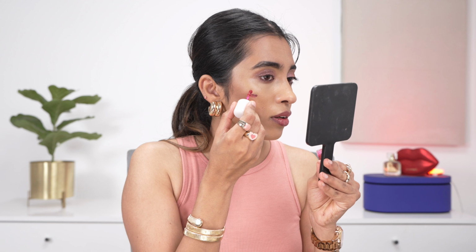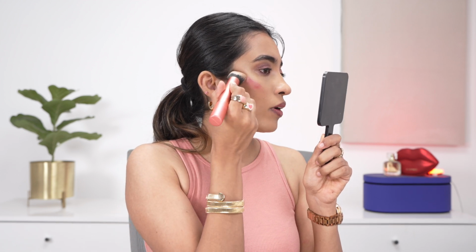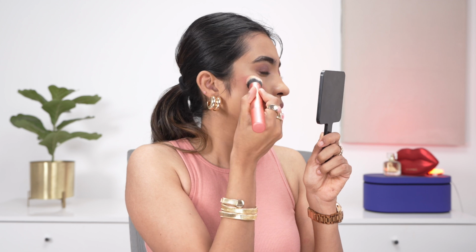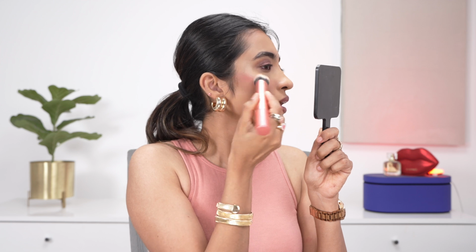For blush, I picked up this Fay Beauty Lush blush in the shade Nutty. I saw a lot of people really like this, so that's the reason I picked it up. This is what the packaging of it looks like. It's beautiful and pigmented, and it blends really nicely.